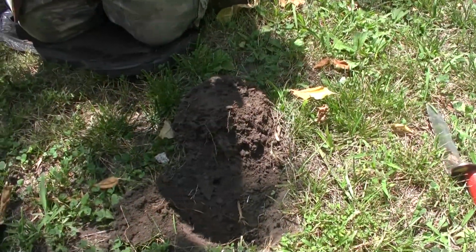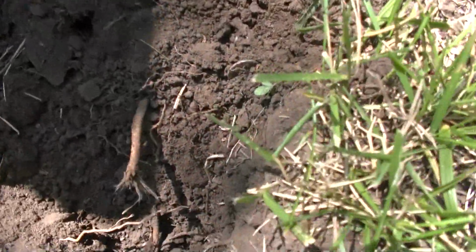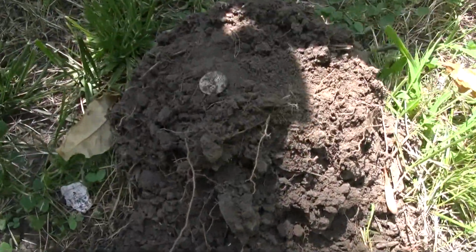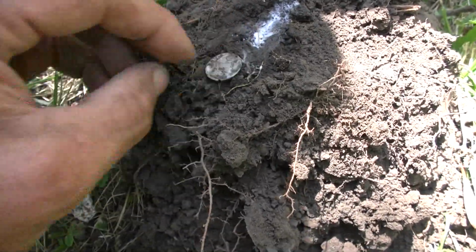Alright guys, I had a 1241, and we actually have to leave the property, which we're done anyway. This is my last pass, and check that out, guys. Got a little silver right there. It's a Merc. Good job. Looks like a pretty worn one too. So that's good. We got 4 pieces of silver out of this yard.